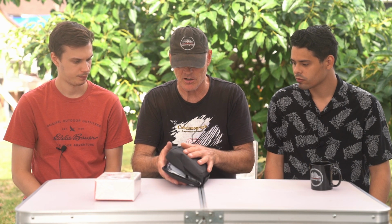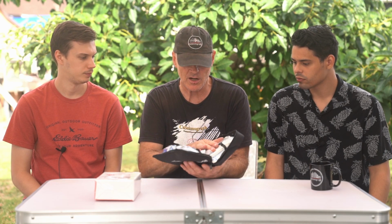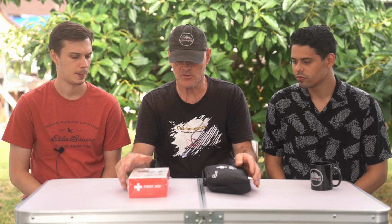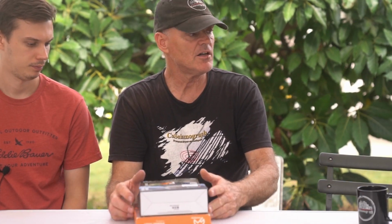Those little kits are an absolute must to carry along. At least one of the people in your group should have one. They're not too expensive, anywhere between $20, $30. You can get things like this. There's a couple of other articles that are, I think, per se a must, but they're really handy.